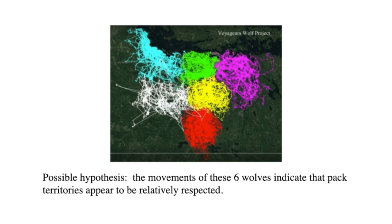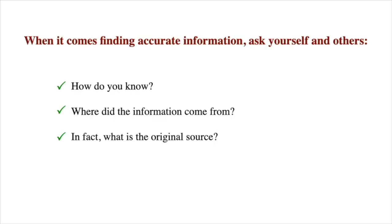So, when interpreting scientific data or trying to find accurate information of any kind, it would be good to keep in mind some basic questions while you're doing so. Most notably, how do you know? Where did the information come from? In fact, what is the original source?